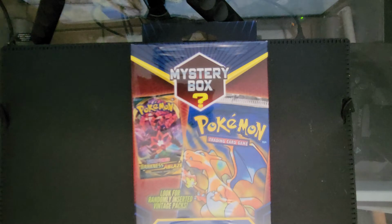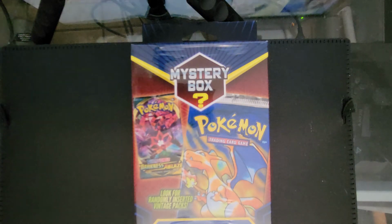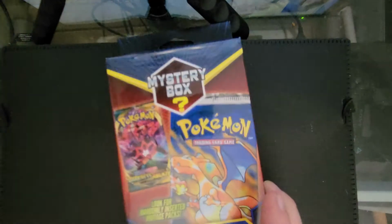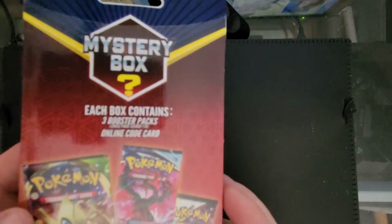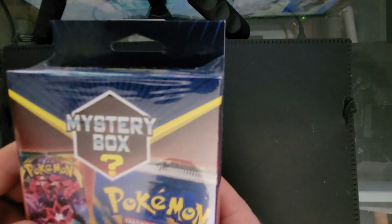It's been a while since we've done one of these, but I saw this today in Walmart, and as you know, your boy's a sucker for mystery packs, and they now have the new Pokemon mystery box. This thing comes with three booster packs and one online card code, which I don't use. One of you lucky guys will get to use it, because I always put it in the video for y'all to see.